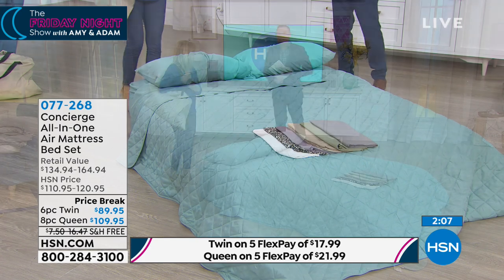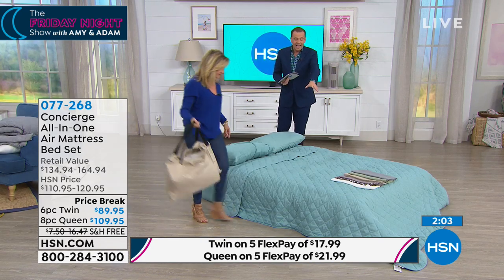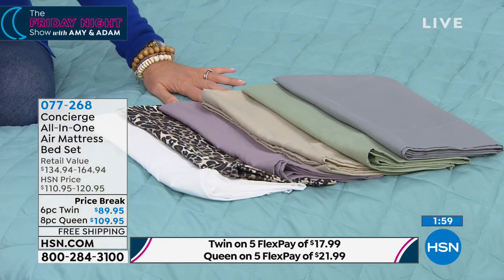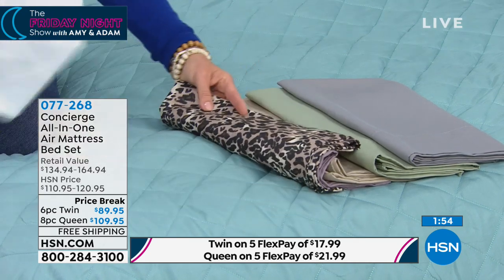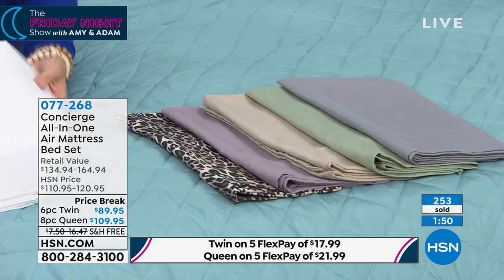Yes. They're telling us there's only 90 seconds left. I just want to quickly go over the colors again. If you go for the smaller one, the twin, that only comes in the aqua color that's on the bed. Oh my gosh, just the final few dozen. If you go for the larger queen size, you get the pick of the bunch. You do, and so you can customize this to your space.